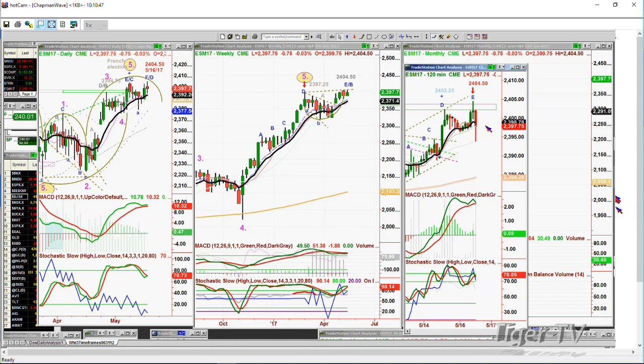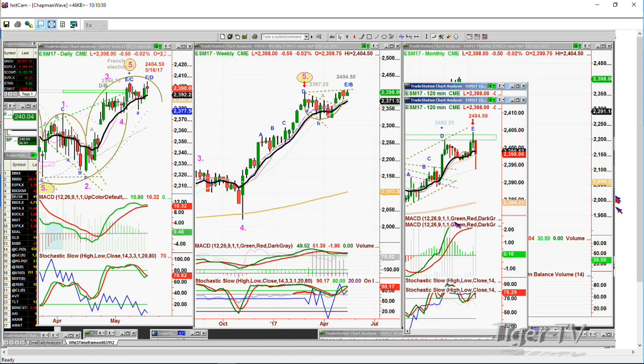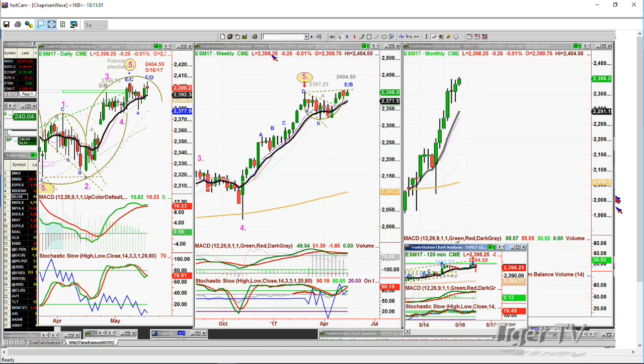Okay. If it closes under that 239s area, that's going to be a big negative. And look at the stochastic failure pattern, MACD failure pattern. We'll see what happens. Day is young. That's all I can say. Okay, I want to run the numbers now because there's a lot to go through.